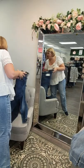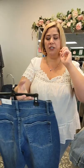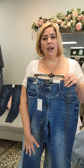Now, if you like a skinny jean, so you like something in replacement of a legging, or you tend to wear big tops and you want a slimmer leg, you're gonna want these. They've kind of got a funky design to them. These are a high-rise front yoke skinny jean. Again, super stretchy. You've got some nice whiskering and weathering here.